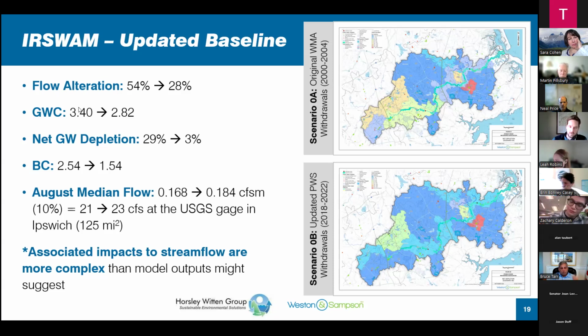The groundwater category, which I think most folks are familiar with, has been reduced from 3.4 to 2.82. And these are sort of regulatory definitions. These outputs are defined. I think net groundwater depletion is particularly interesting. Based on the 2000 to 2004 baseline data, the watershed on average was 29% depleted, so sort of overtapped. That's been reduced to just 3% depleted.